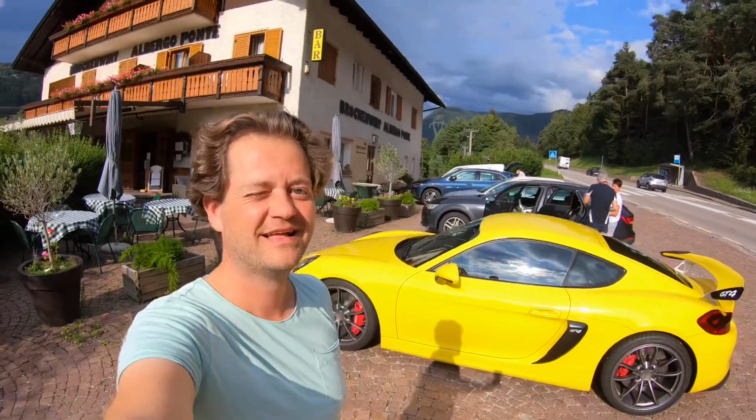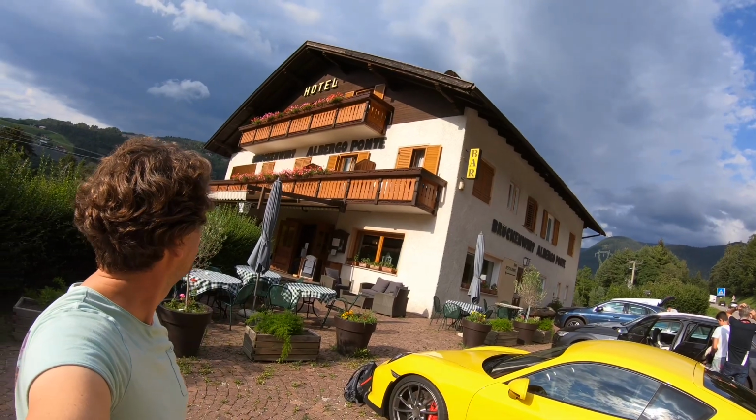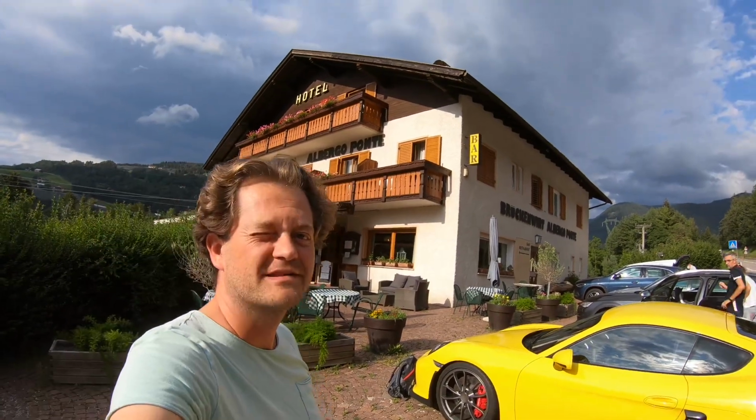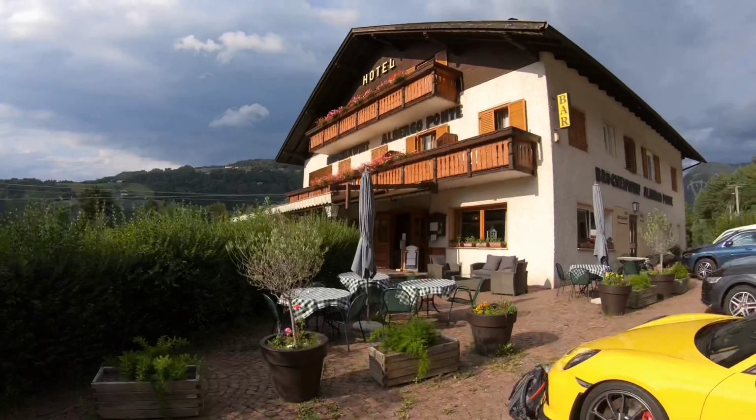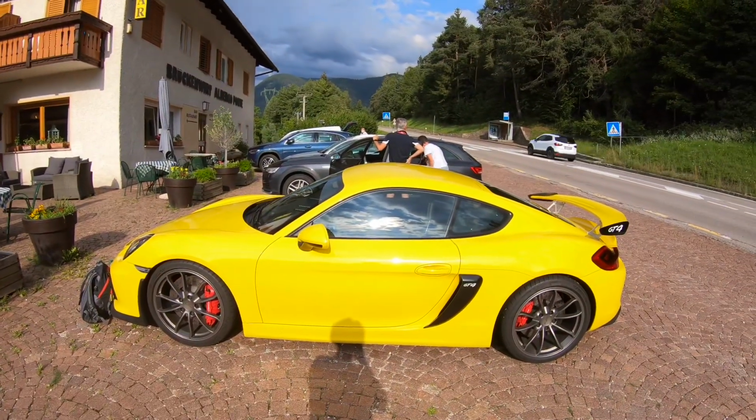Finally arrived. Here's the hotel. Brückenwirt, Albergo al Ponte. Ciao for now. Bye bye. So guys, I just checked in.